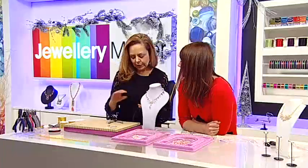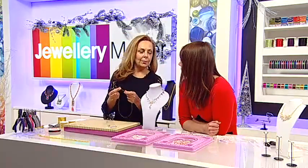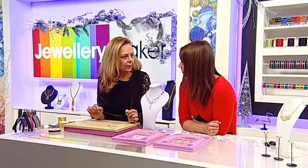So what I did was I had some wire in my stash, which is 0.4 millimetre wire. And this is the copper wire with the gold colour on it.